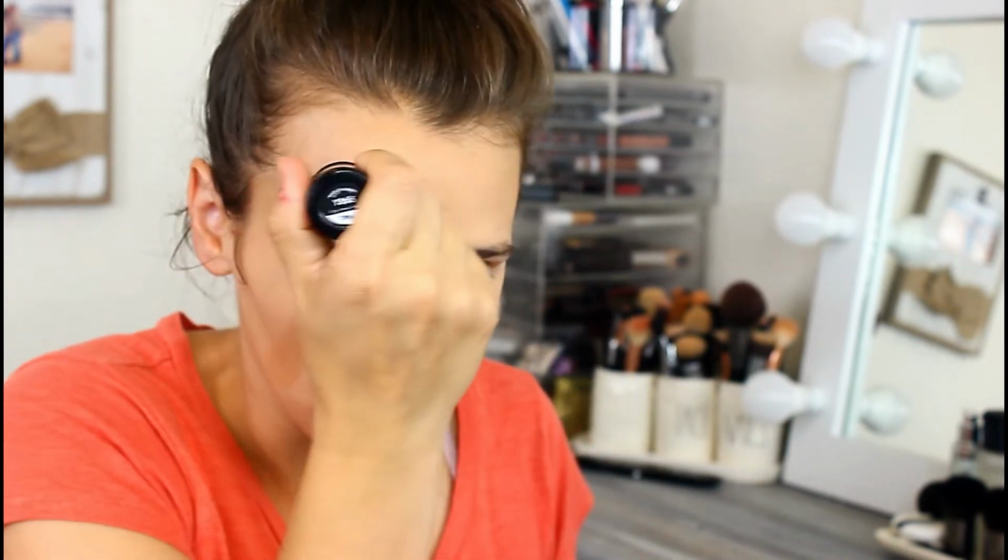Alright, so I'm gonna work on some other areas, just concealing a little bit. I'm using a very thin layer, so it's not caking it on. I'm gonna take a little bit of foundation, the Makeup Forever Ultra HD Stick. Not a lot. I usually use more than this, but I just don't need a ton.